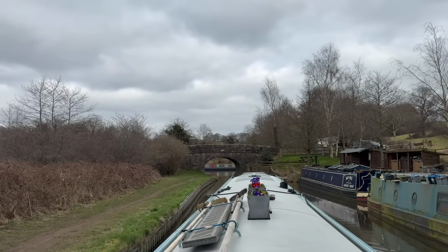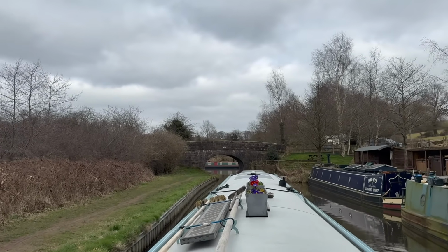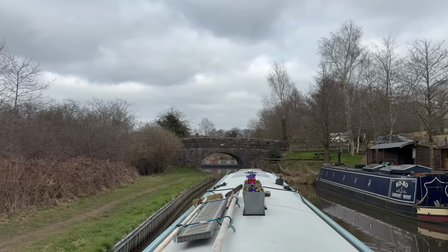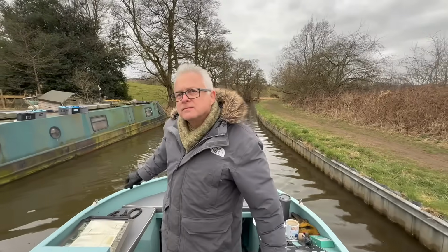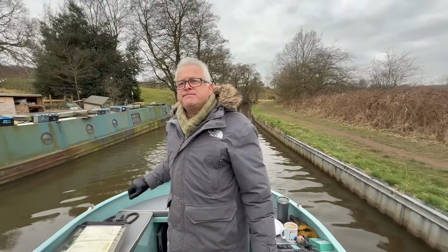So we're through this bridge, and then it's a tight left turn onto the aqueduct that goes across the other branch of the canal. Daunting, there's a boat right opposite. You can T-bone it. Well, hopefully not. I think we should have room.